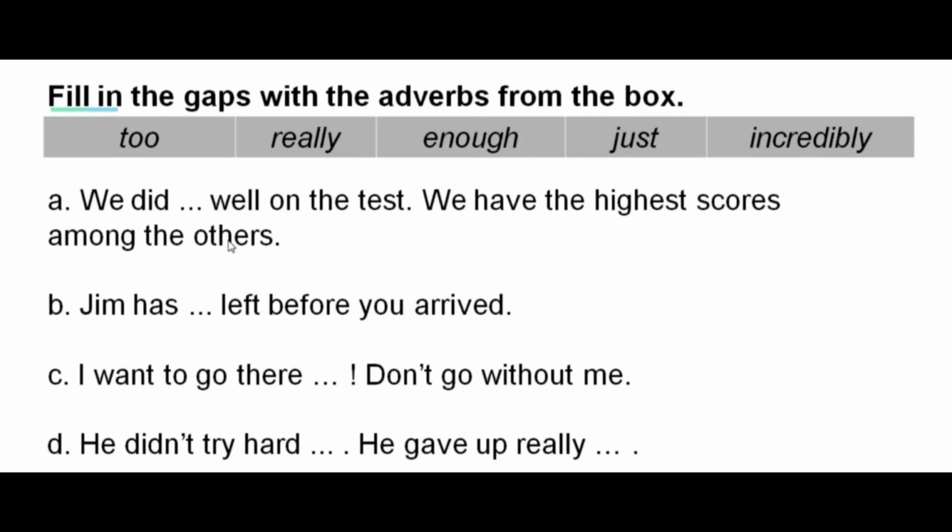And now, time for you to practice on your own. Read the following sentences and fill in the gaps with the adverbs from the box. Too, really, enough, just, incredibly. A. We did well on the test. We have the highest scores among the others. B. Jim has left before you arrived. C. I want to go there. Don't go without me. D. He didn't try hard. He gave up, really.